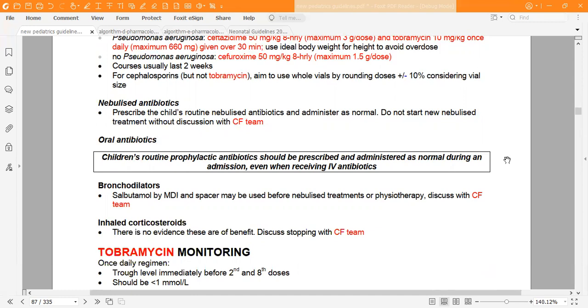Okay, oral antibiotic. Children's routine prophylactic antibiotic should be prescribed and administered as normal during an admission, even when receiving IV antibiotic. So the prophylactic antibiotic is very important. It should be prescribed and administered normally during the admission. He will never give up his prophylactic antibiotic, even when receiving IV antibiotic. If he is taking flucloxacillin orally, and he gets an exacerbation and gets admitted and started on IV antibiotic, he will never stop the prophylaxis, right?